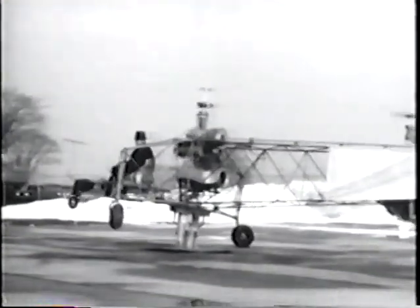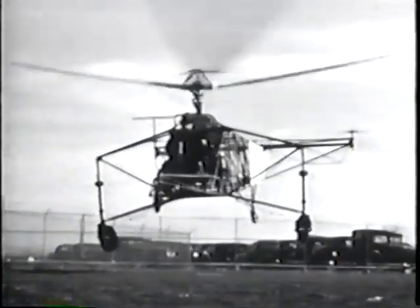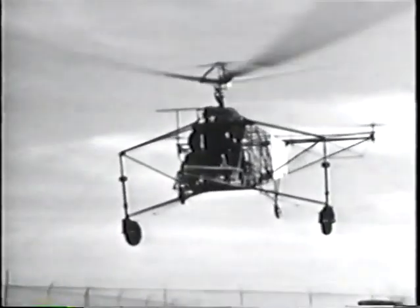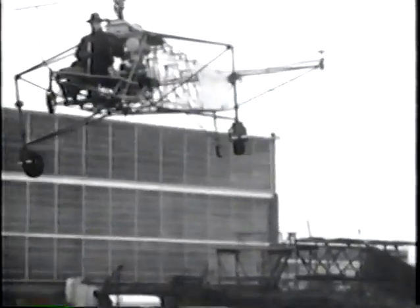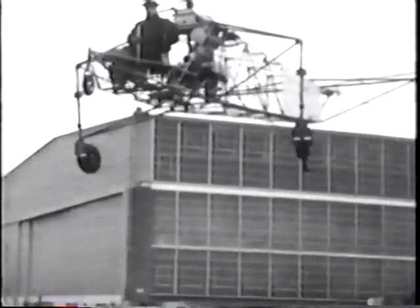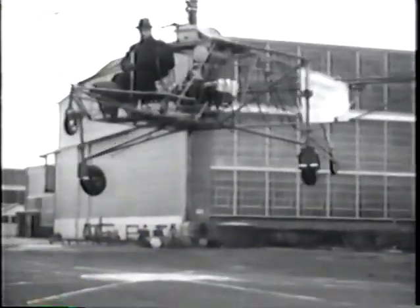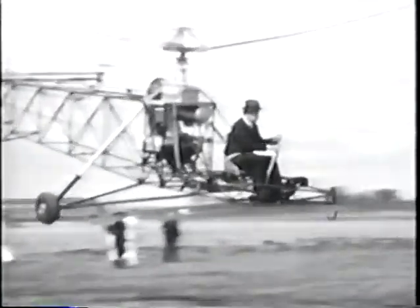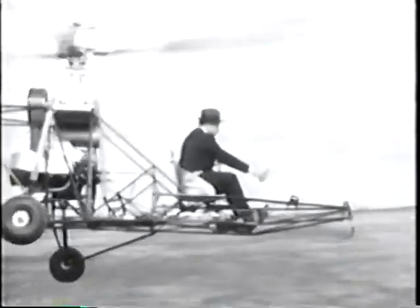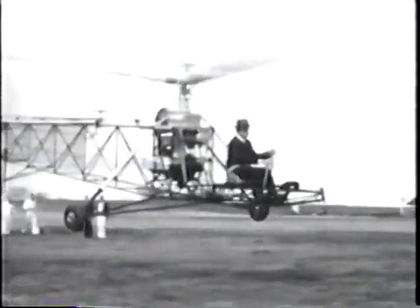2 of them mounted horizontally, and their whole function is to lift the tail of the helicopter or to drop the tail of the helicopter. By lifting the tail, the helicopter flies forward. By dropping the tail, the helicopter comes to a stop. But it was still too complex to be a practical flying machine. And Sikorsky labored through 2.5 years and 18 different configurations, only to end up back at step 1.